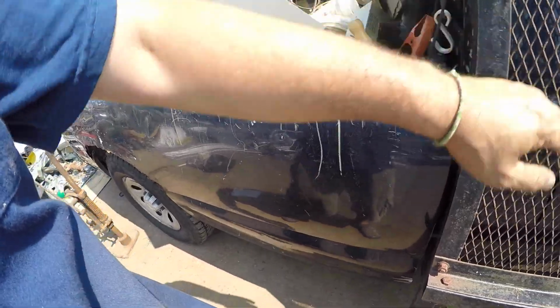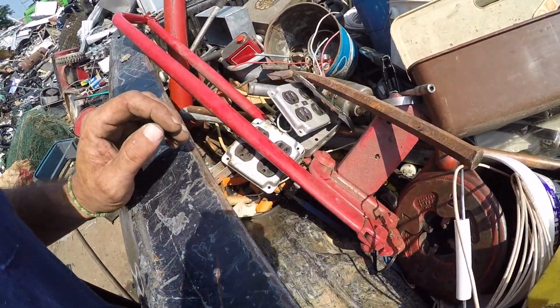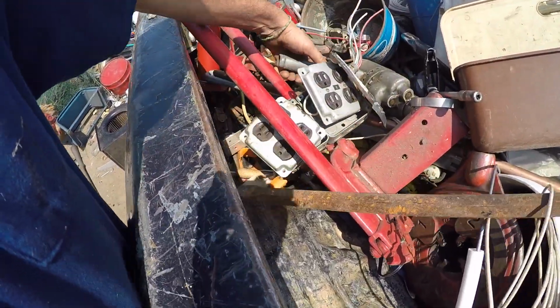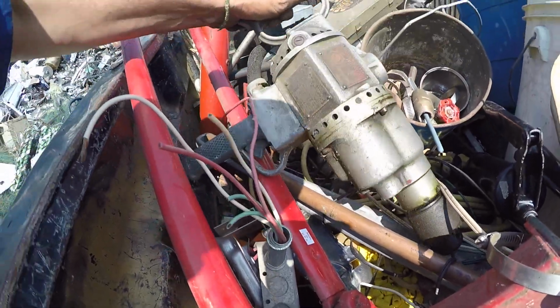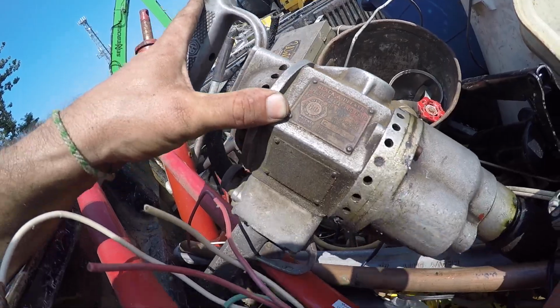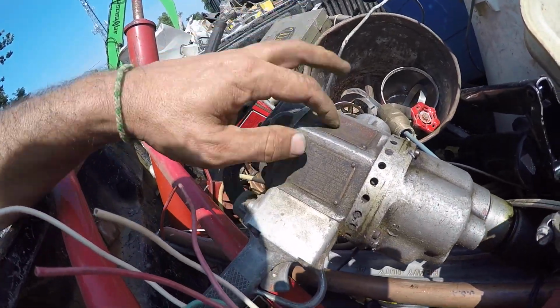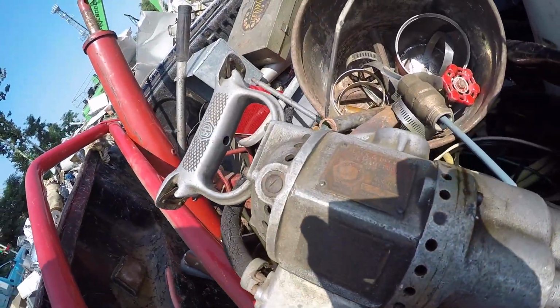Alright, just have to put this on and I'm out of here. I was happy with how it went. This is an old Black & Decker. Really like that brass label. If I can't sell it, I'm going to take that off and scrap it, just because I like those old ID badges.